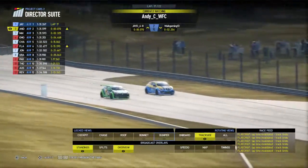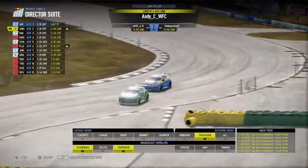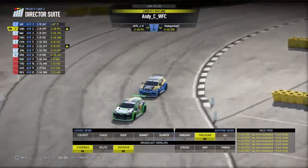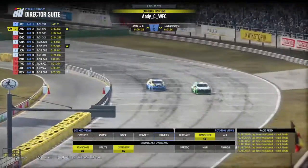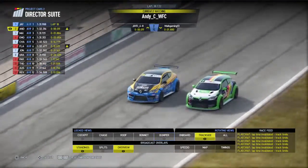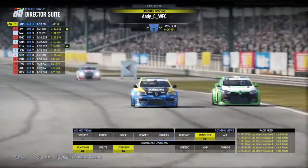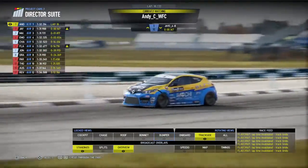And the pace of these drivers this evening is unbelievable. Consistent 131s around here is just something you don't see very often. And Jay trying to hold on to this lead between himself and Andy. They're side by side across the line. But that gap between himself and Mike down to 1.8 seconds now.